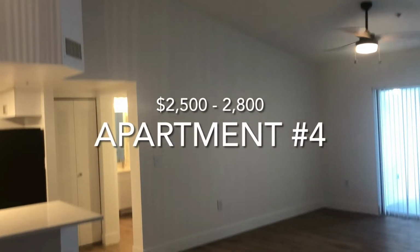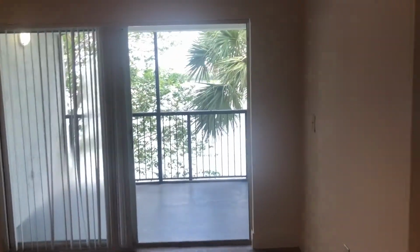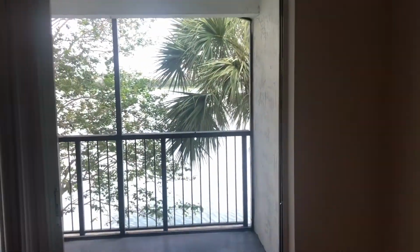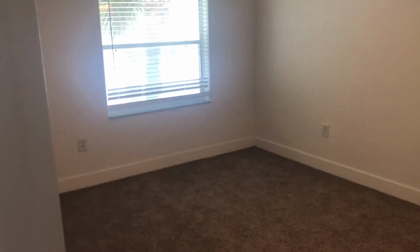Here we have apartment number 4, and I wanted to show you guys this apartment because this apartment complex ranged a little bit more on prices depending on what the unit looked like. So I wanted to show you all this if you're looking for something that's a little bit on the cheaper side. Now, this apartment was renovated. They were renovating some of the units, so the cabinets and just everything looked pretty nice in this apartment.